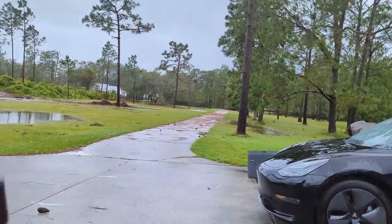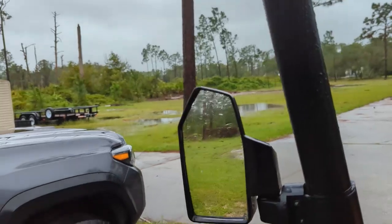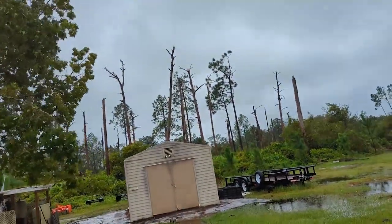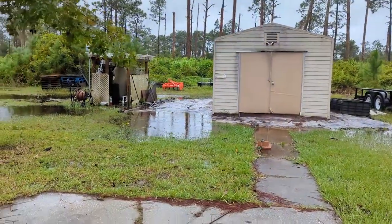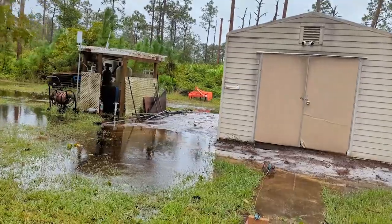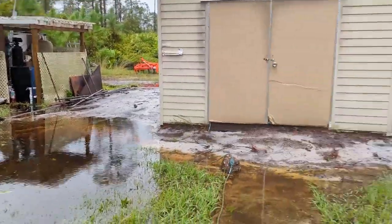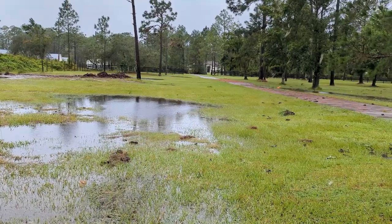The only other issue we had was we lost that carport, so it looks a little empty over there now without it. But whoops, trying to juggle things. This camera thing is not easy. Water is receding a little bit in various places, but still has a little ways to go. Nothing a little sunshine won't fix.